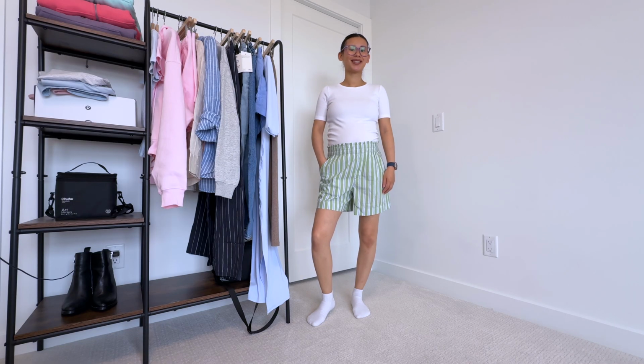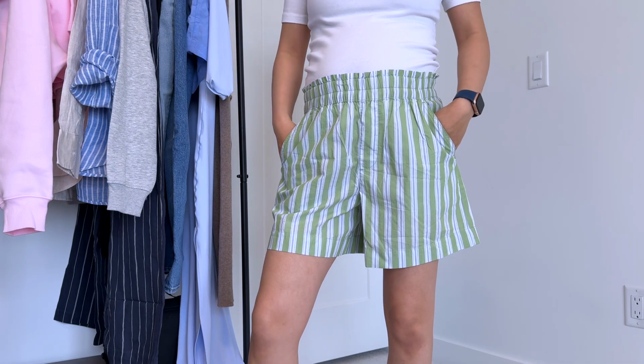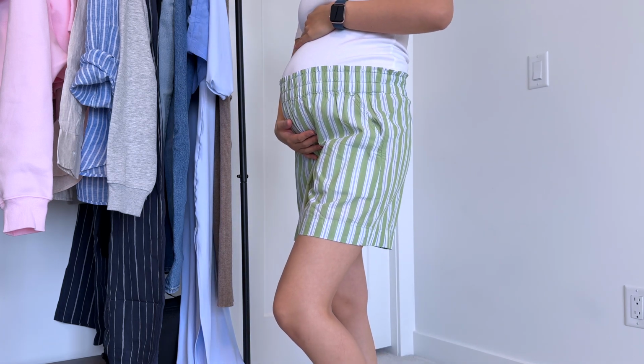These are so nice and light and kind of like a linen-y material. So super excited to style and wear these during the summer. I also like that they're a little bit of a longer length, so they do give you a little bit more coverage with the bump. But these are so cute, and I did get a size small in these, so I did size up one size, and I feel like that fits pretty well with the bump currently, and hopefully will give me some room to grow as I get into my 3rd trimester in the summer.